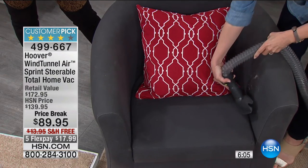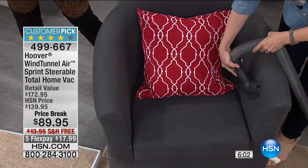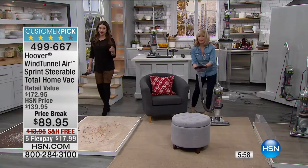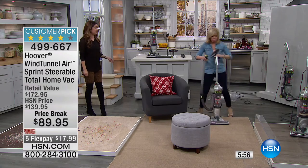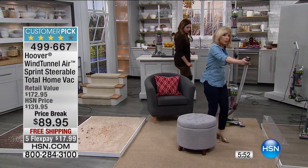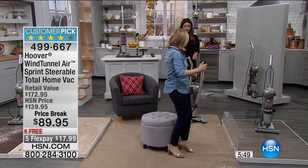Look how powerful it is. It wants to pick the pillow up off the chair. And I'm sure it would. Amazing that you can get that level of power in an 11-pound vacuum. Huge. That's what's exciting about it. And look right here. This is that additional stretch hose. Okay. Okay, again, so you're getting that.